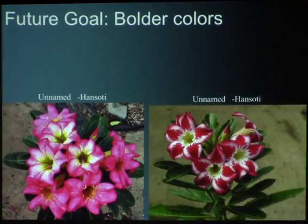And another obviously desirable goal would be to get bolder colors. This one has a beautiful yellow throat. I've given up on that line because I've bred 3 or 4 generations of these, and the yellow is just so recessive that I never get any improvements. And this is really nice, nice crispum hybrid with a bright white background and very strong red markings. That's very hard to get because usually they have pink backgrounds.